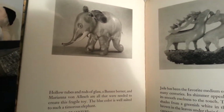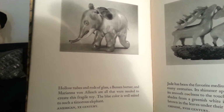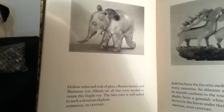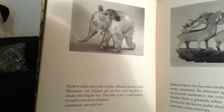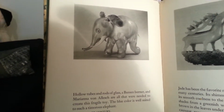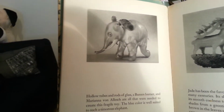Hollow tubes and rods of glass, a Bunsen burner, and Mariana Van Alesch are all that was needed to create this fragile toy. The blue color is well suited to such a timorous elephant. American, 20th century. So the artist of this whimsical elephant was Mariana Van Alesch.